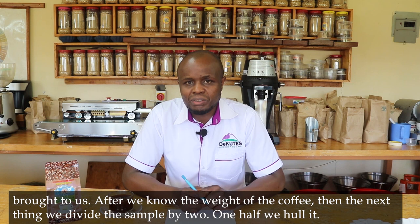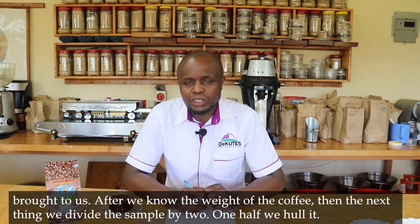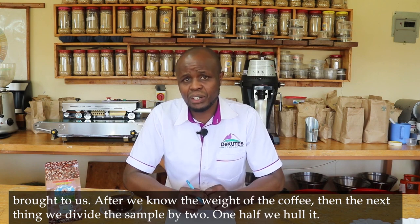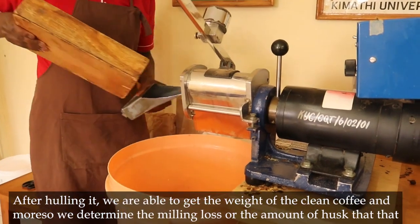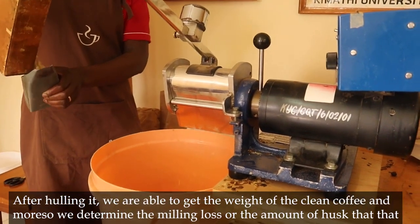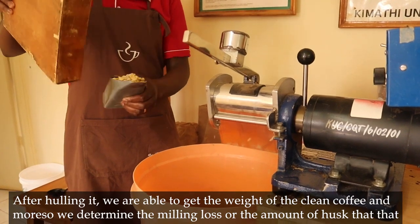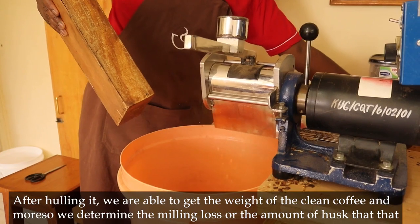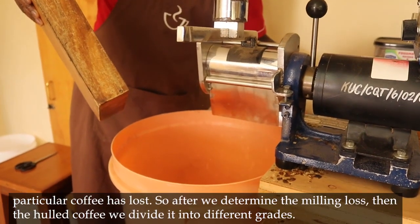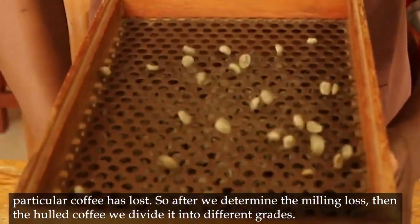After you know the weight of the coffee, then the next thing, we divide the sample by two, and then the one half we hull it, and after hulling it, we are able to get the weight of the green coffee, and more so we determine the milling loss, or the amount of husks that that particular coffee has lost.